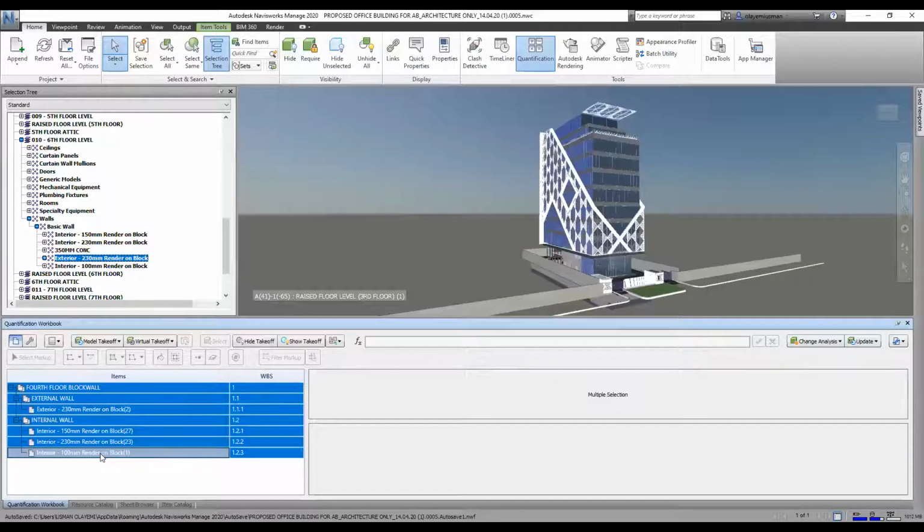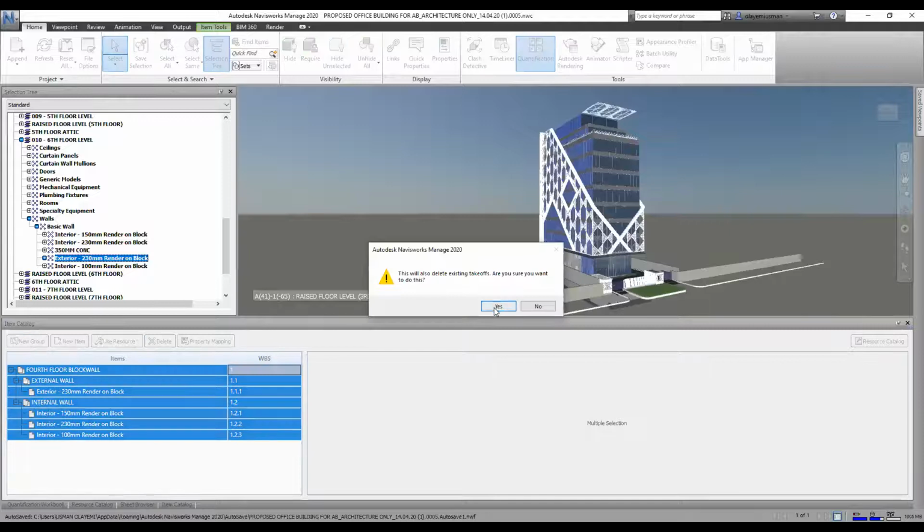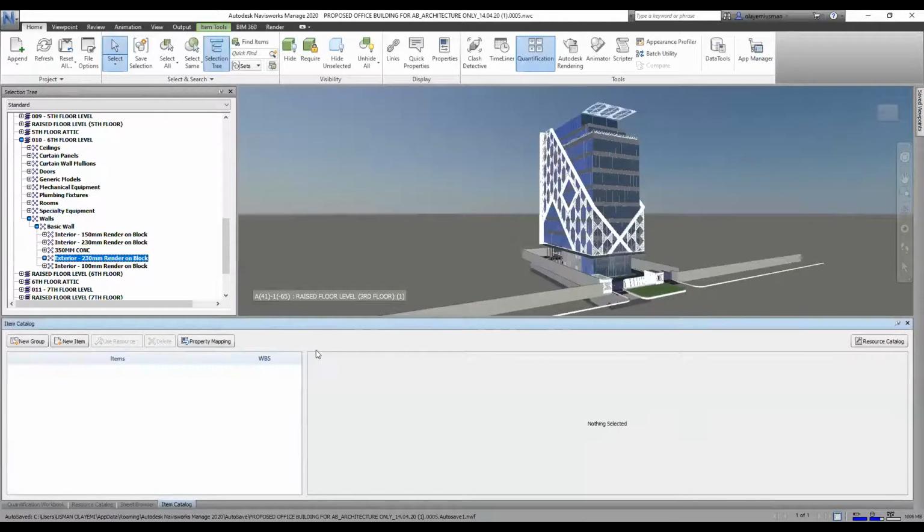So let me delete every element here. Go to my item catalog, delete every element. Okay, so now I want to do all my block work at once. I don't want to be doing everything one by one. I don't want to waste time. I'm meant to save time, not to waste time.